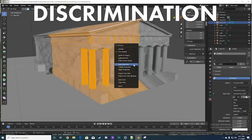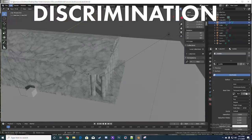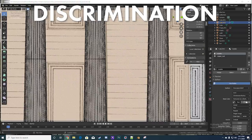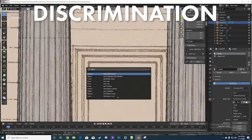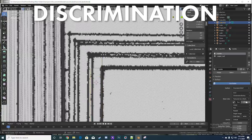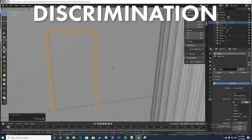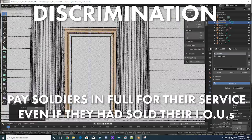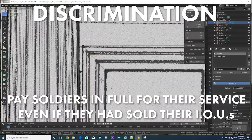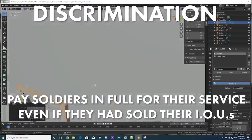Okay, so many soldiers were paid in IOUs towards the end of the war, and these were to be paid once the government had its finances in order. Now, these were worthless scrip under the Articles of Confederation, and many soldiers sold them to speculators so they'd actually see some cash, sometimes for 10 cents on the dollar, right? Discrimination offered to pay soldiers in full for their IOU and refund the speculators the purchase price. This meant that the debt burden would actually be higher than $40 million.